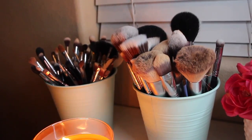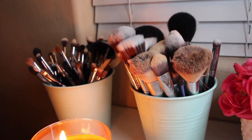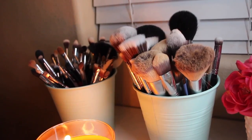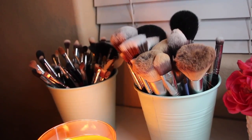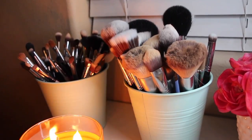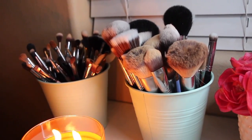But I recently got these little bins at IKEA and I had no idea what to do with them. And then I thought they would be perfect for all of my makeup brushes, and they look so cute here on my desk. So in the one on the right, I have all of my face brushes, and then on the left, I have all of my eye brushes.